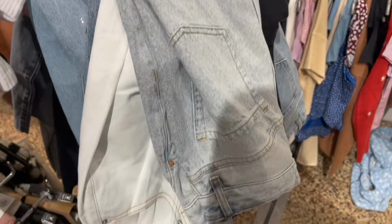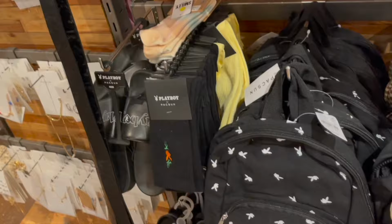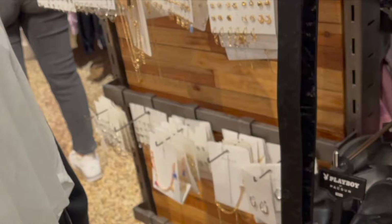You don't know what your size is here. Oh wait, no. But she's gonna try those ones on. That looks like a carrot. Doesn't it? Yeah. But yeah, we already went school shopping for Lay, and then she got a big package. But if you see anything you want, you can get it too.